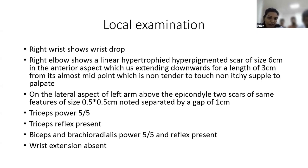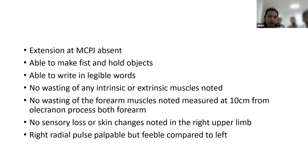Triceps power 5 by 5, triceps reflex present, biceps and brachioradialis power 5 by 5, and reflexes present. Wrist extension: mild extension was present. Extension at the metacarpophalangeal joints is absent. He's able to make a fist and hold objects, and able to write in legible words.